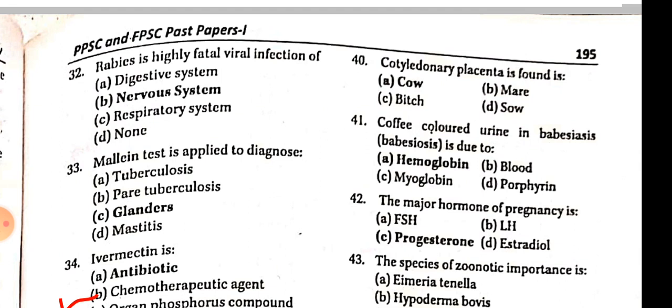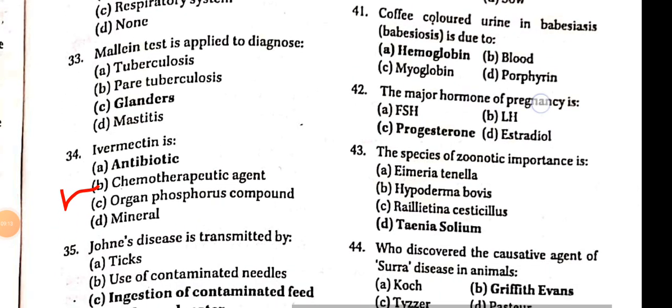Coffee colored urine in babesiosis is due to hemoglobin breakdown in red blood cells. The major hormone for pregnancy is progesterone. Progesterone retains pregnancy, and prostaglandins are used to abort the animal. The species of zoonotic importance is Taenia solium.